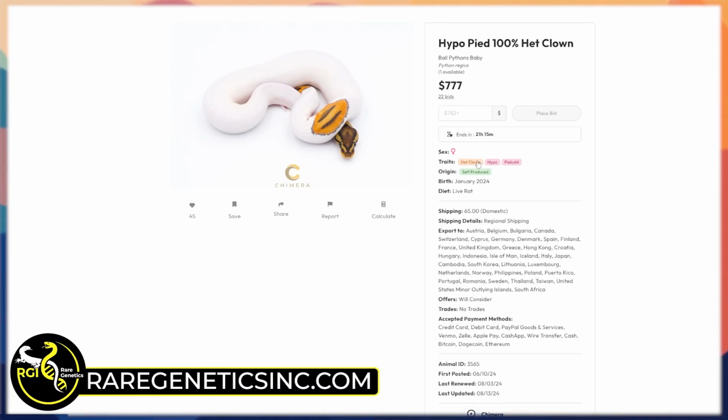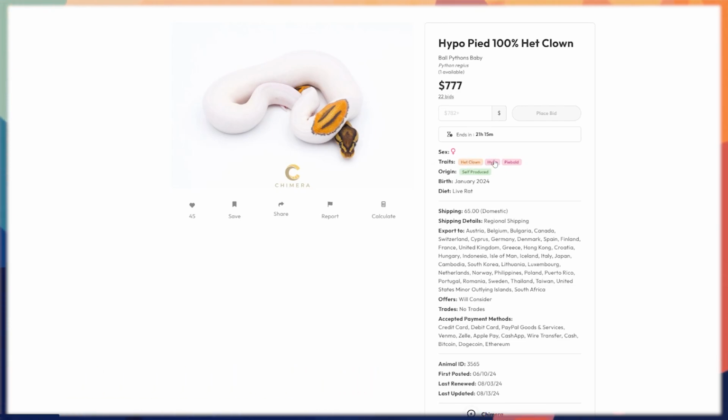It's already a double visual with a Het Clown, so my recommendation would be to get a visual clown with either double het, or quite frankly a male is going to probably be cheaper. So get yourself a het clown, maybe clown hypo, or clown pieds are pretty cheap, and get the het hypo in there and then add some genes in there to sprinkle on some awesomeness, and kind of go from there. It already looks amazing, and the hypo and the pied just work so well together. Very cool animal. I think it will go for a very nice price.